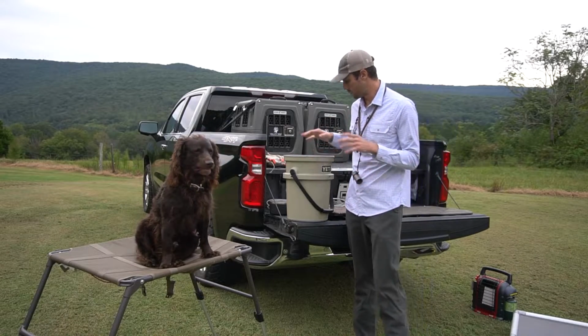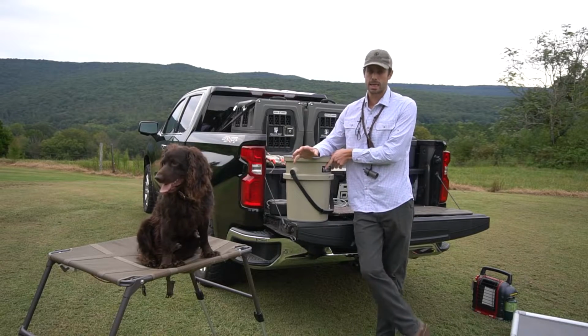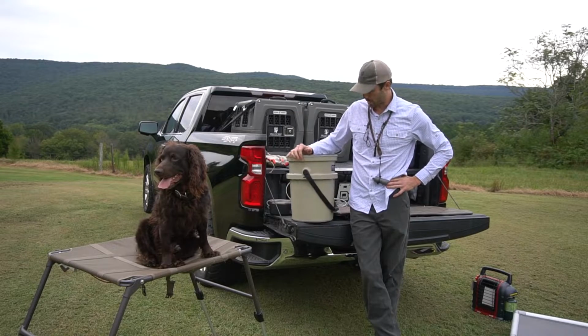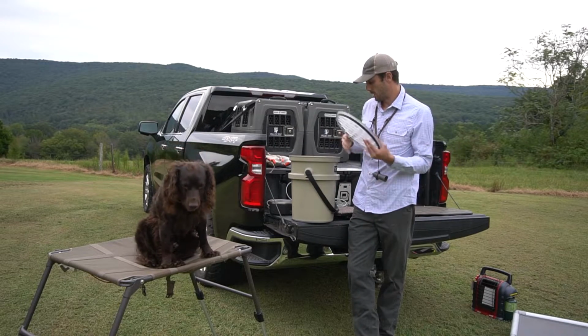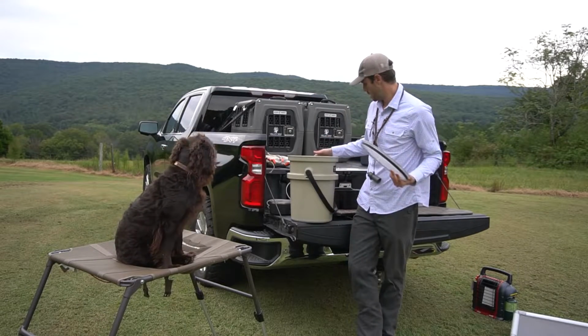Next, whenever we get to camp, obviously I'm taking multiple dogs at a time. So one of the things, I take a lot of food with me. I use this bucket. You can take anything you want, but this right here, it keeps it dry. I kind of keep my food in the bottom. So I got my food in the bottom of it.